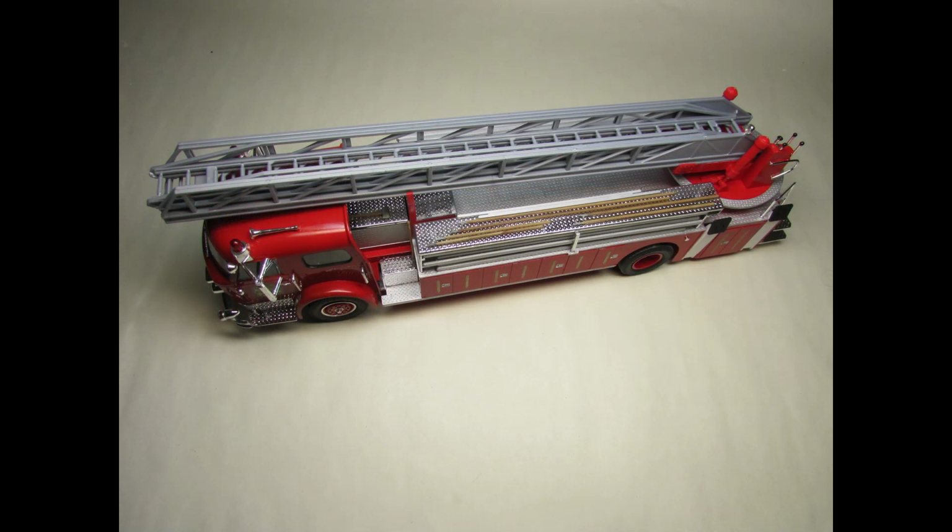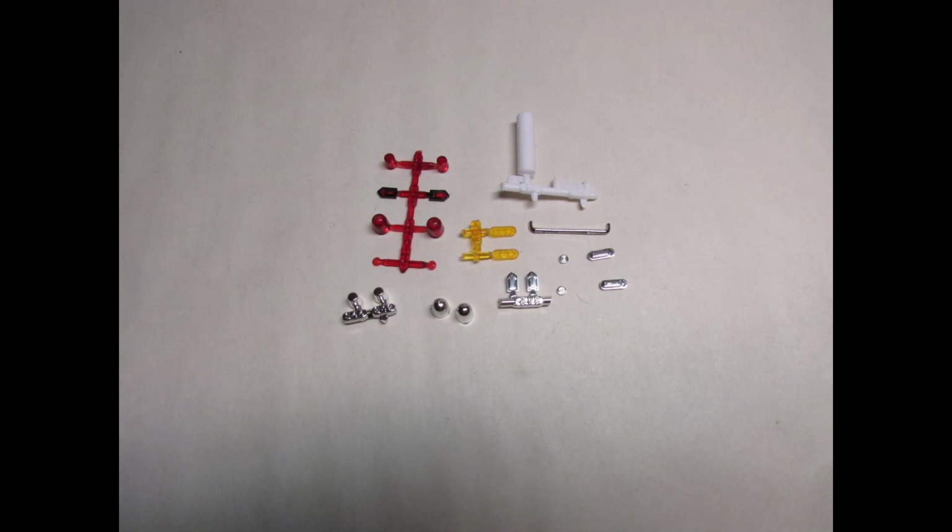I gave everything except the tires and the aerial ladder a coat of Pledge Floor Care to seal in the decals and shine up the paint. It's a single purpose kit, so there weren't many pieces left over. Quite a few decals, of course, but this is all I had left, and they may have gone to the custom pumper, etc. Well, there you have it.